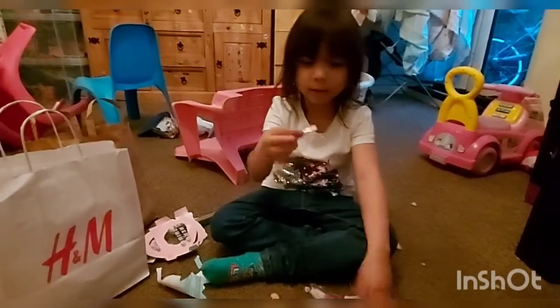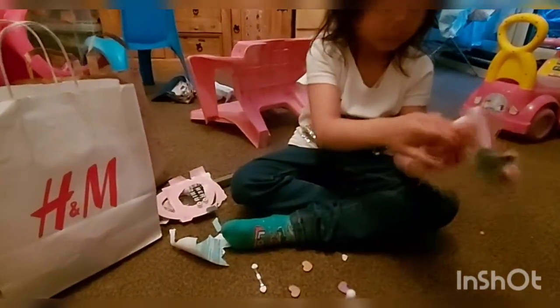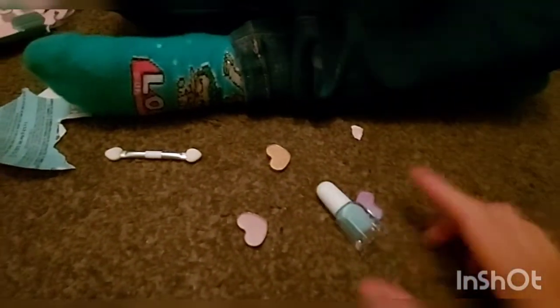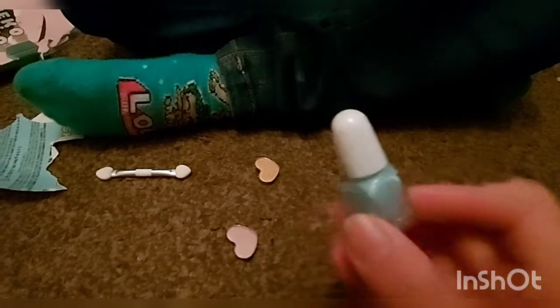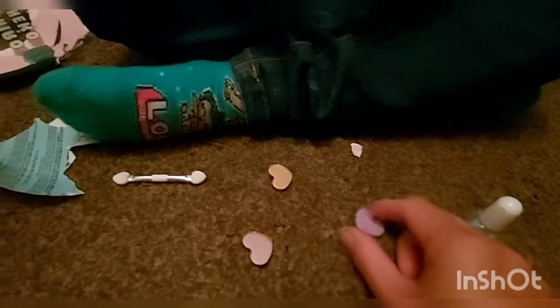You got this. It's a gold one, for the eyes. So what color? So here. You've got this mini nail polish, nail polish and the eyeshadows. So you got it from Primark, Nico. Oh, it's so cute. It's too hard to open. It's very cute. And you've got this small eyeshadow brush.